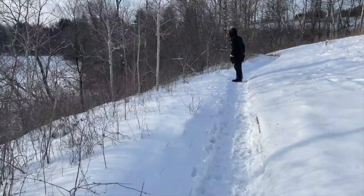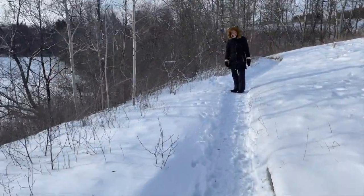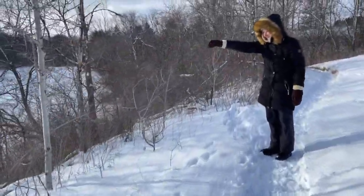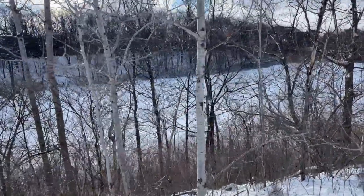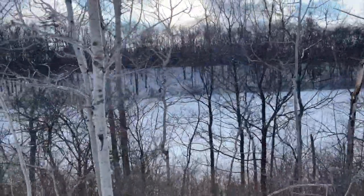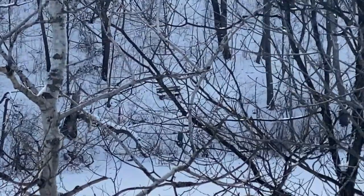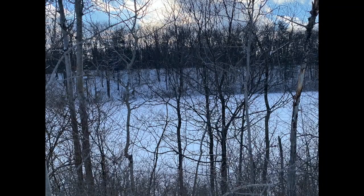On the east side of the Kettle Lake in the Roy Dickson Conservation Area. Perfect photo right through here, fitting these trees and the bench across them. There's the bench over there.